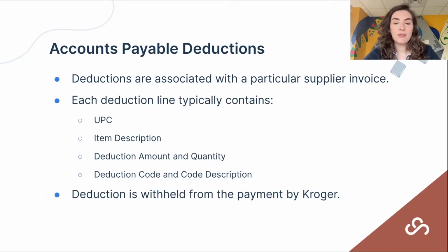And just to kind of level set on what a deduction is, when we say the word deduction, we mean a withheld payment by Kroger. So that can come in a couple different forms in terms of it could either be a whole amount or it could be a portion of a payment.